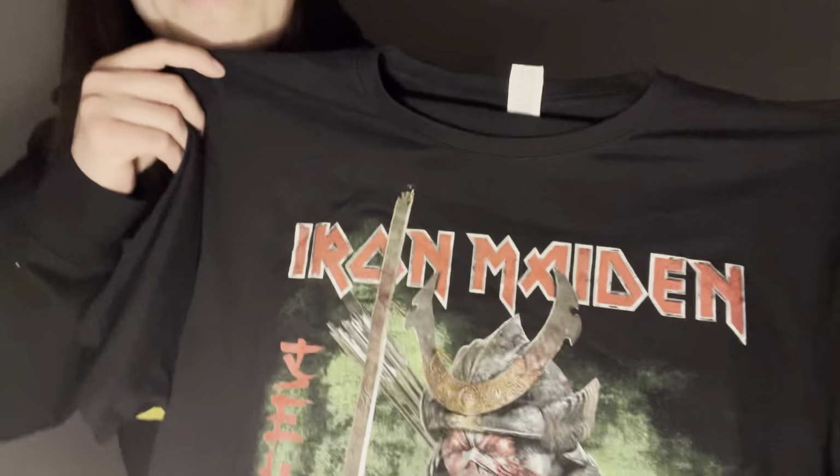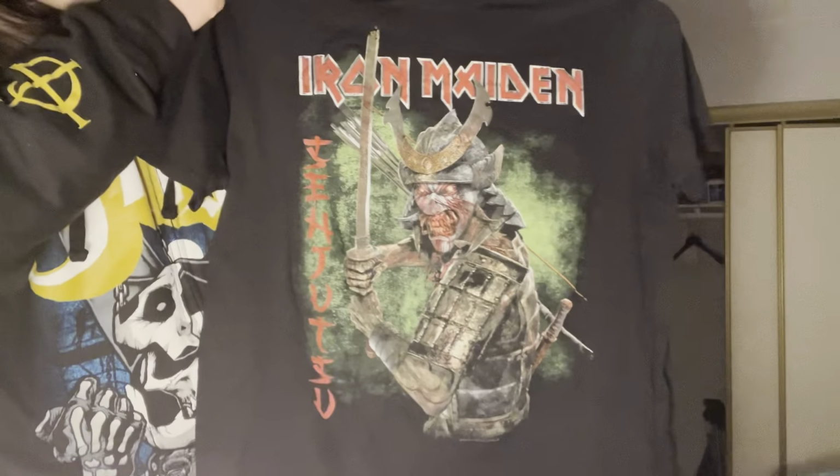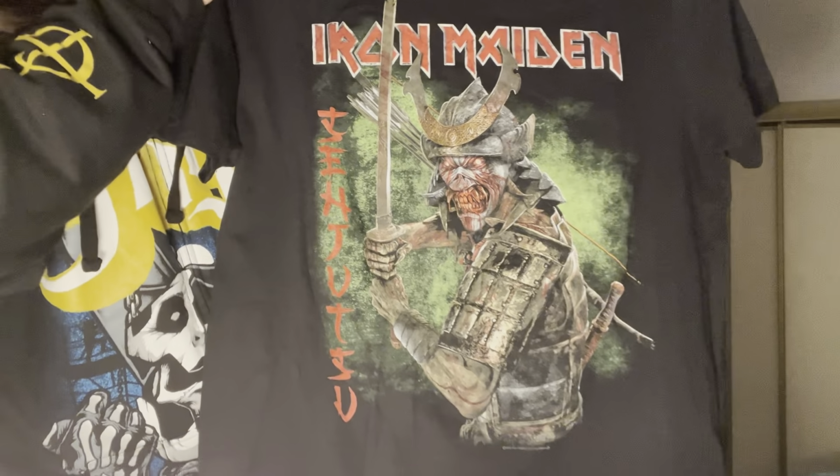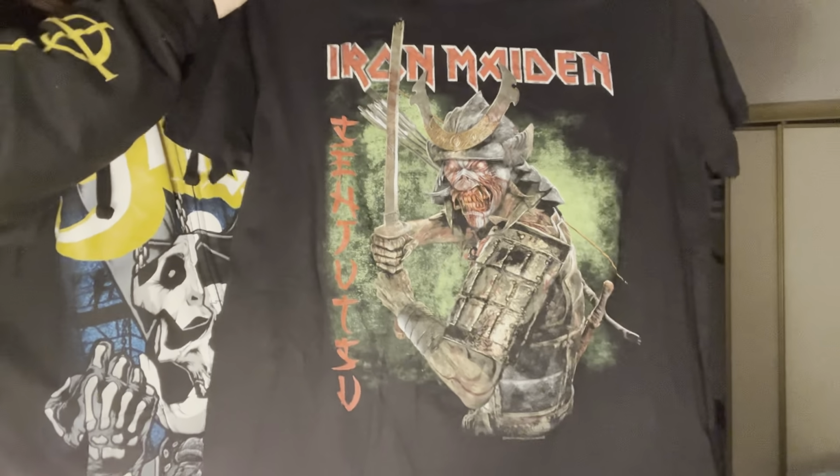And last but not least, this one I got in XL. I've noticed the shirts are running a lot smaller. The large fits me like a medium. I'm also a bit overweight, so I'm hoping this one fits me. I got this one in an XL. I usually don't go for XLs. I usually strictly go for large. The smallest I'll go for is medium.